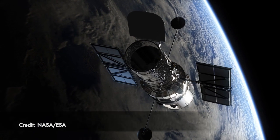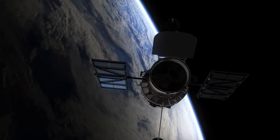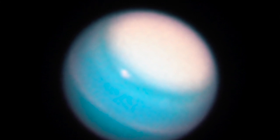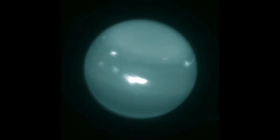Since Voyager's visit, we've got great views from the Hubble Space Telescope too. While Hubble is much farther away, of course, it still revealed great amounts of ice crystal clouds in the highest part of the atmosphere of Uranus, and a giant storm with winds that can be clocked at over 1,500 kilometers per hour.